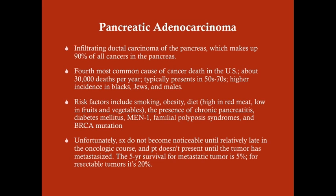This is the fourth most common cause of cancer death in the United States, and this is a very, very deadly cancer. And most of the reason is because once it causes symptoms, it's far too late to successfully cure. It causes about 30,000 deaths per year. Typically, it presents in the mid-50s to 70s, and there's a higher incidence among blacks and Jews and among males compared to females. Some of the risk factors include smoking, obesity, and a diet that's very high in red meat compared to fruits and vegetables.